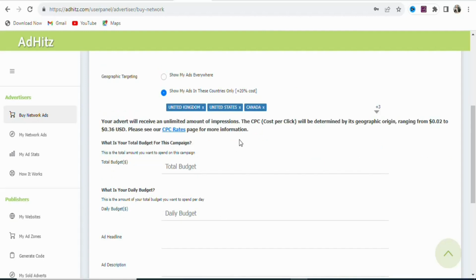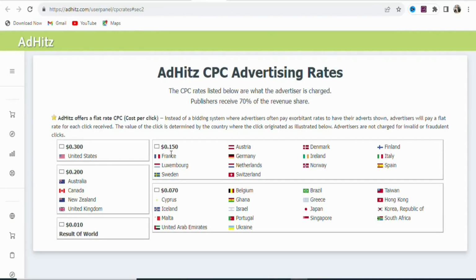Once that is done, if you want to check the cost per click rate, you can just click right here so that you can check your rate. Let me just click on it for you to see the CPC rate. Once you click on it, these are the cost per click. You can see in the United States, you are going to be paying 30 cents for every click that you get. You can see Australia, Canada, New Zealand, United Kingdom, you are going to be paying 20 cents. You can see the rest of the world, you are going to be paying 0.010. You can see these countries in Europe, you are going to be paying 15 cents for every click that you get.